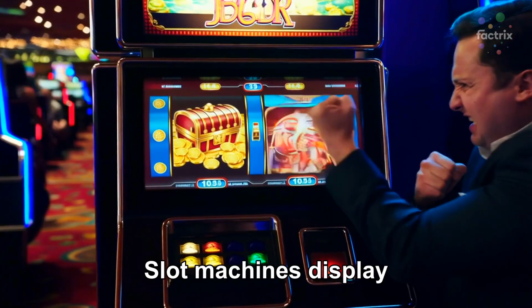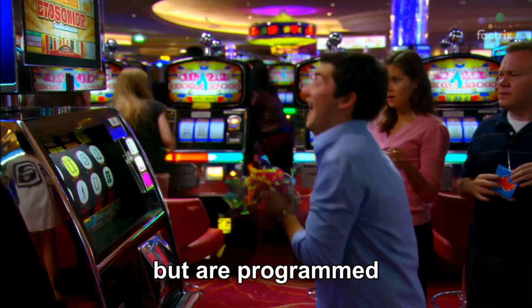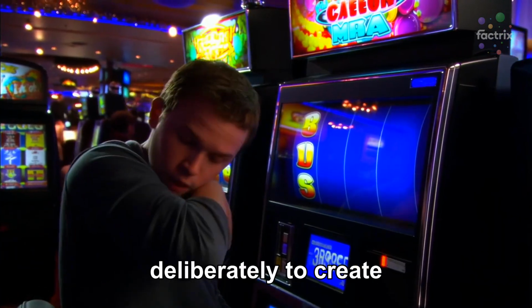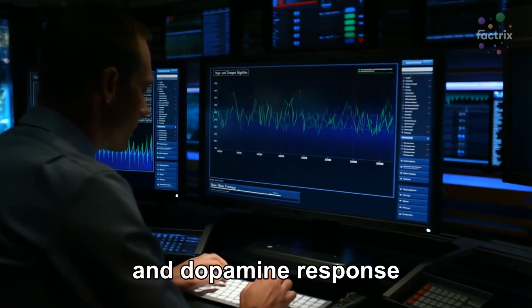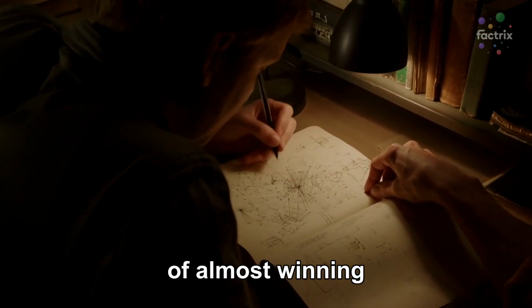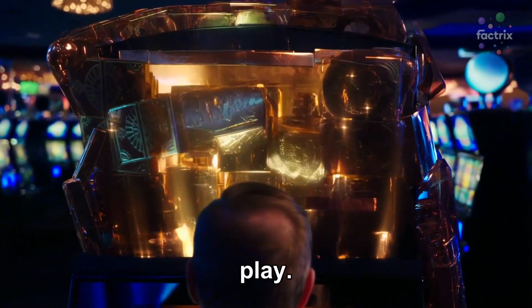11. Slot machines display near misses that look like almost winning, but are programmed outcomes designed to encourage continued play. The reels stop just one symbol away from the jackpot deliberately to create false hope. The near miss triggers the same excitement and dopamine response as actual wins despite being losses. The psychological impact of almost winning is more powerful than random losses for encouraging continued play.